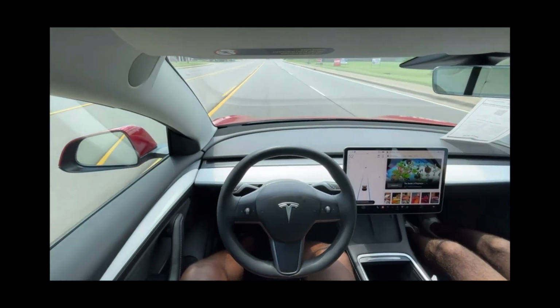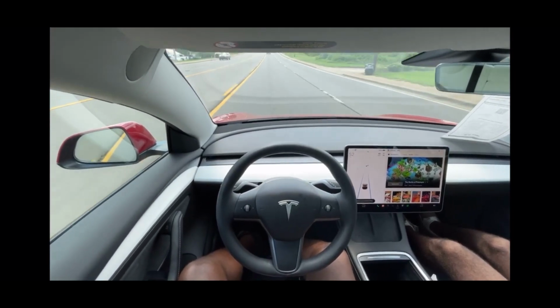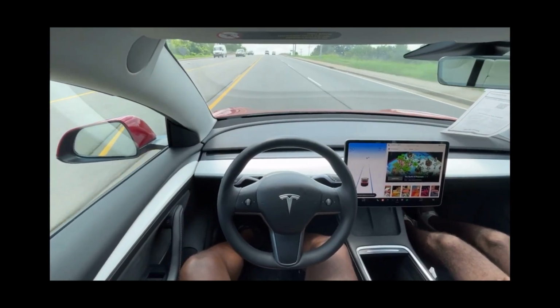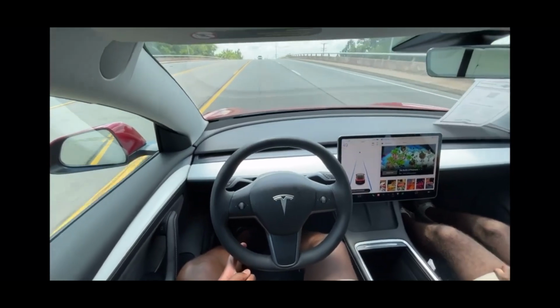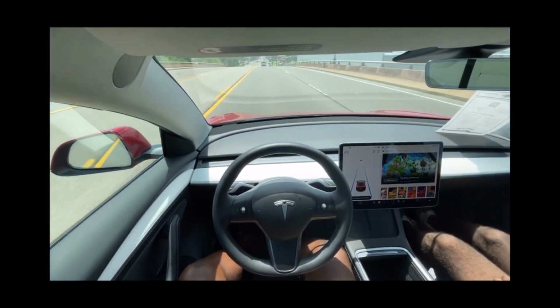And of course, with most Teslas in general, most EVs just based on the platform, but with this Model 3, what's very familiar to me after having one is just a bouncy ride. It's not uncomfortable, it's just really bouncy.